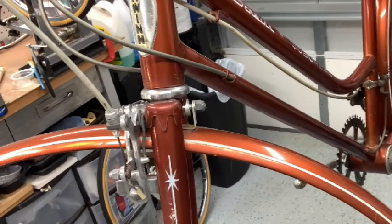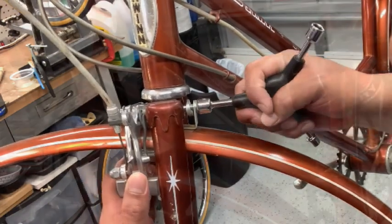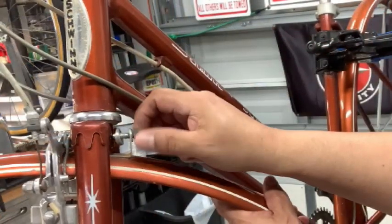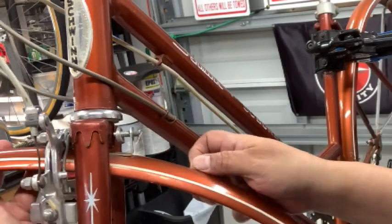Alright, so I'm going to head out to Sherwin-Williams, see if they can match this paint or have something close already. So I'm going to take the front fender with me. So I'll take it off from right here. That should come right out.